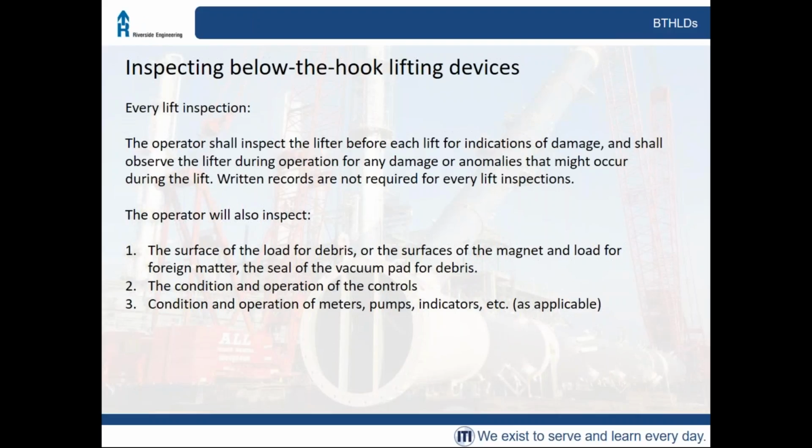The operator shall inspect the lifter before each lift for indications of damage and shall observe the lifter during operation for any damage or anomalies that might occur during the lift. Written records are not required for every lift inspection.